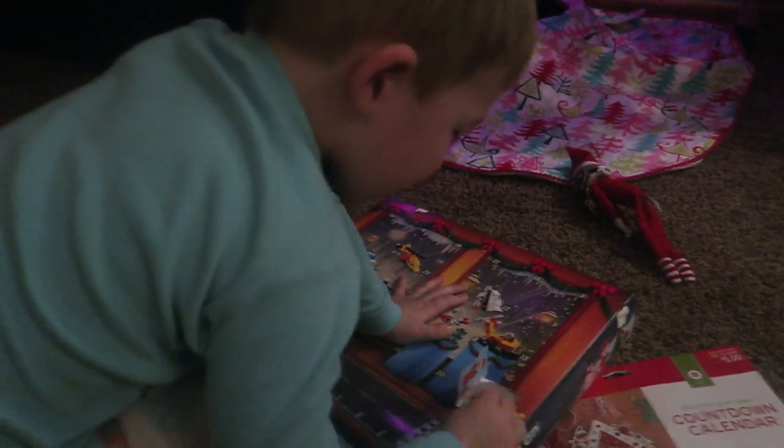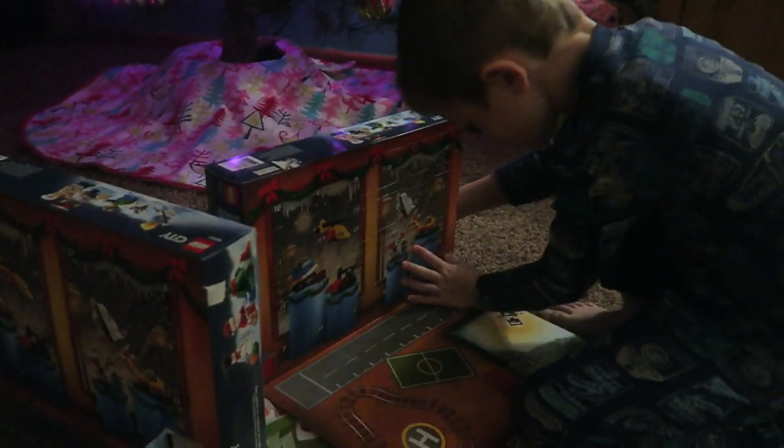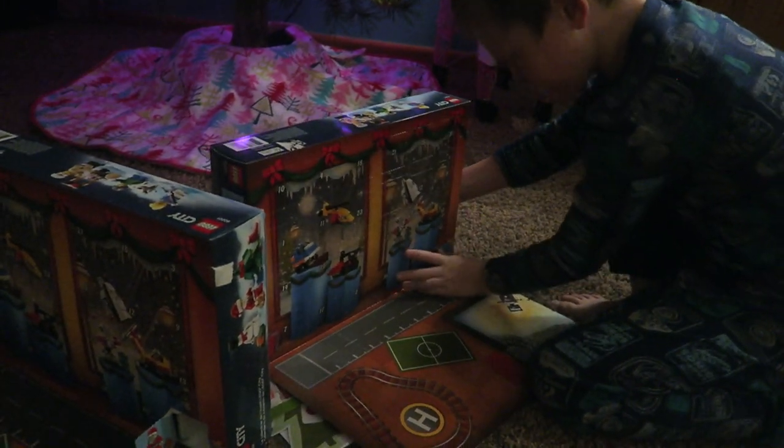Got it? What'd you get? What is it? Is it a minifig? No, it's Santa. Oh, sweet. Santa on the first day? Can you build him, Koi? Merritt, do you need help? All right, Merritt got his open. Number 24, all the way at the bottom. I wonder if I'm going to get something else. I think it'll probably be the same.